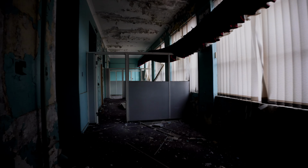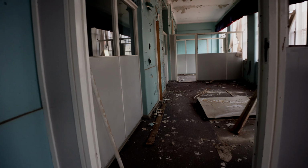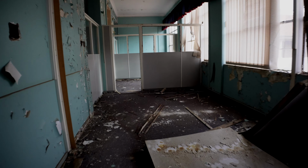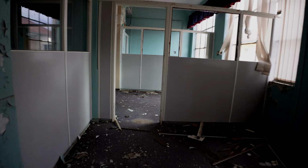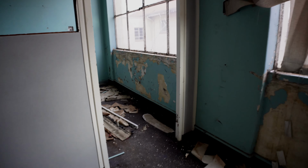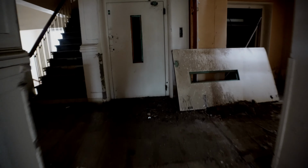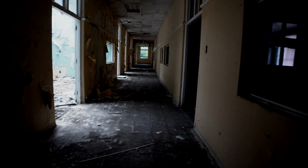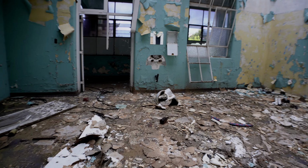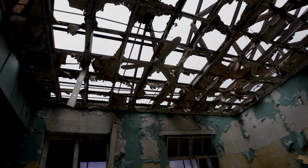Baby blue paint, room dividers and the remnants of curtains are all that remains after decades of decay. Some rooms are totally unrecognizable, with only hints of its purpose scattered here and there.